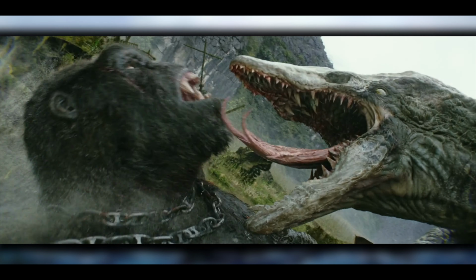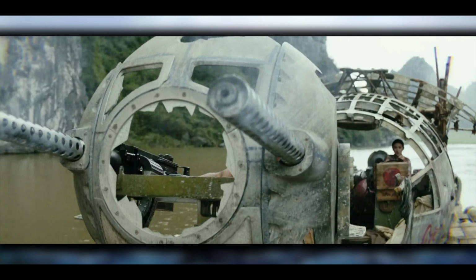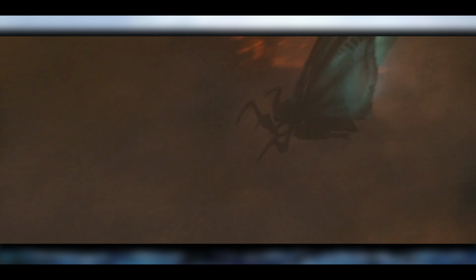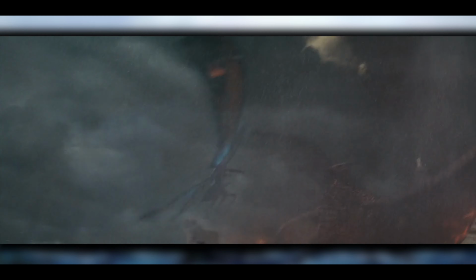But King of the Monsters takes the CGI floaty camera to a whole new level. There are so many shots that are just floaty CGI cameras. It just becomes a long animation. The audience isn't as drawn in, they're just watching a battle. They're just watching a cartoon.